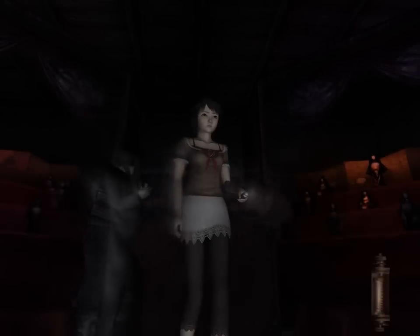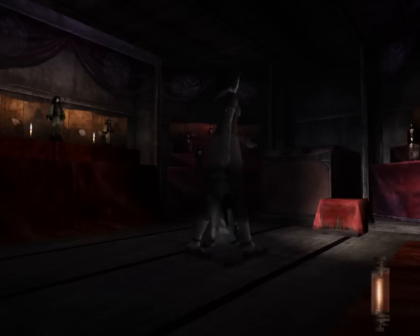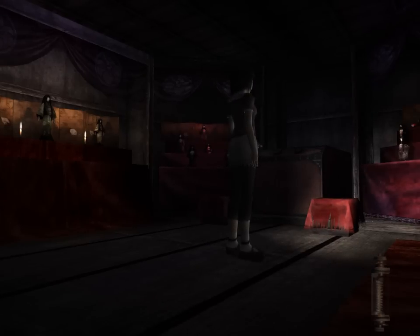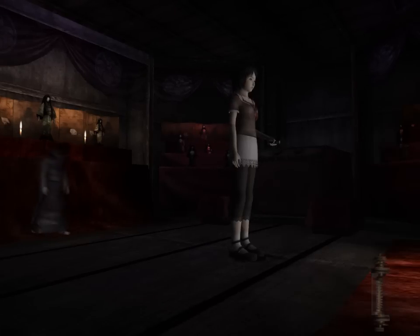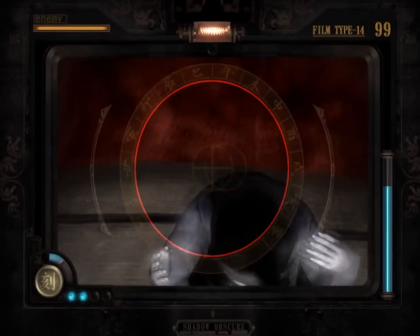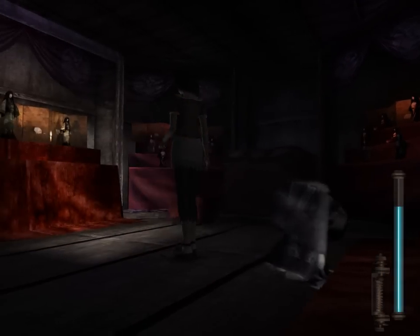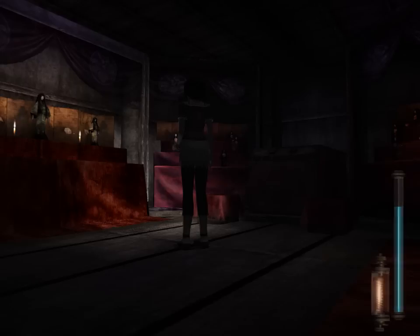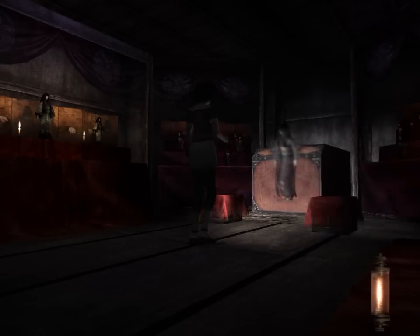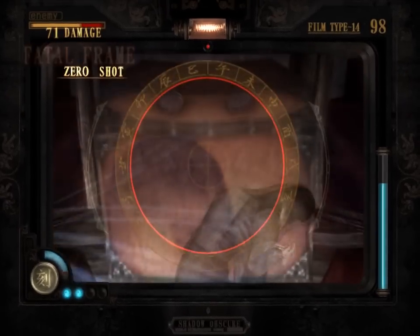The only problem is, after you do solve the puzzle, we do have one final encounter here with the twins. And the only real difficulty here is that they have a little bit more health than they had before. Otherwise, we have plenty of room to maneuver around in, and honestly, at this point, you've probably had a few opportunities to fight them and hopefully get down a few more of their tells.